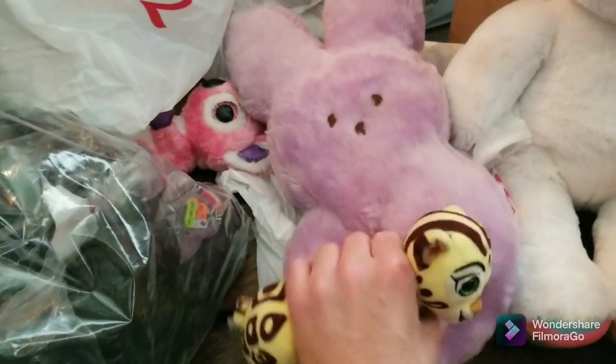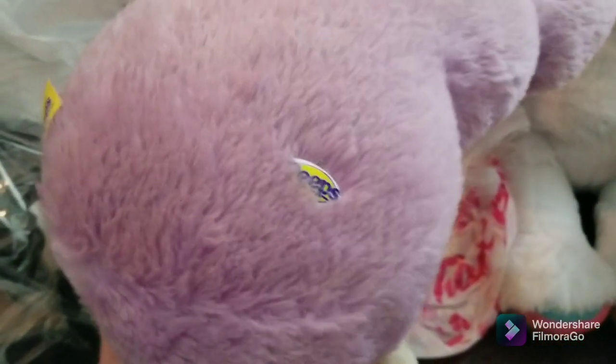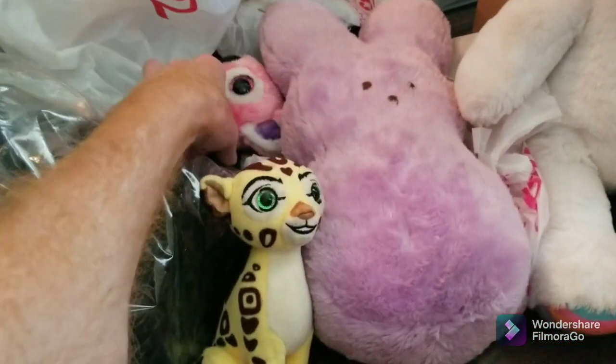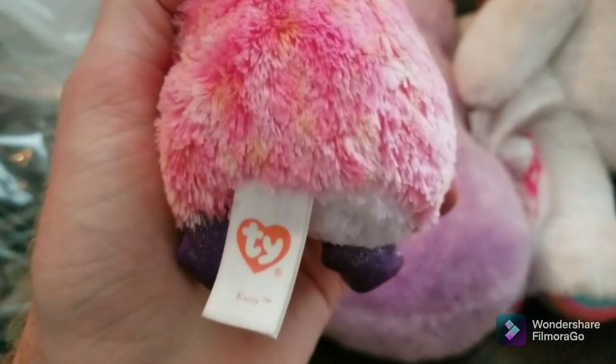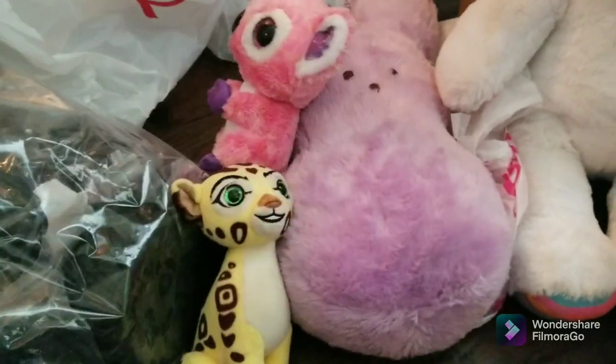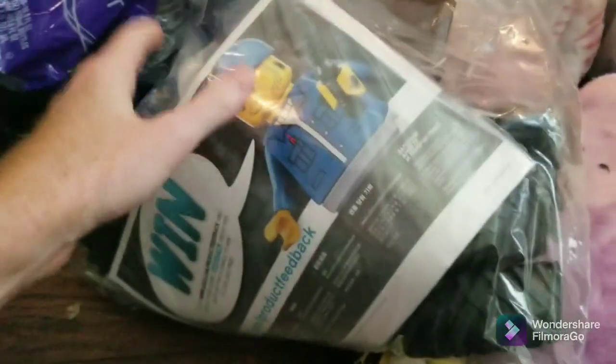So this is a purple Peeps plush, Foolie from Lion Guard, and then Casey the Koala, which is a Ty Beanie Boo. So 3 little plushies, and the best find, I don't think I got it on camera, I paid $10 for this.